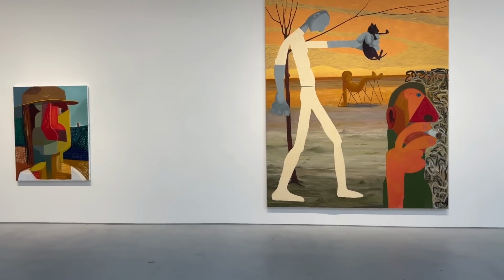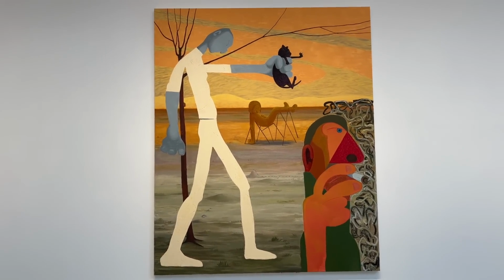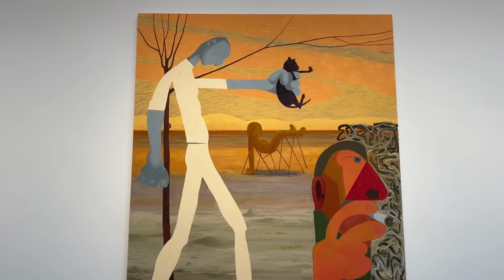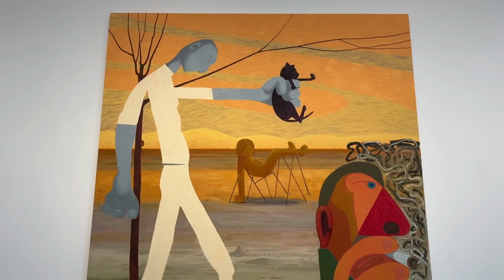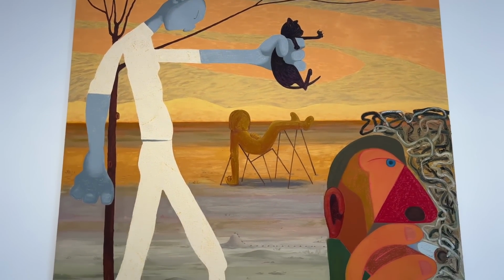You can keep an eye out as we go to each painting for cat references throughout the show. This is meant to represent Eisenman's 2-year-old cat, Eddie, who's clearly a starring character.